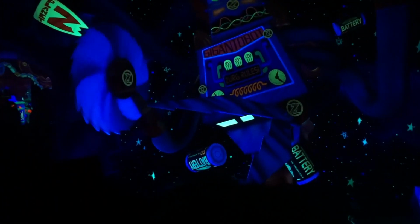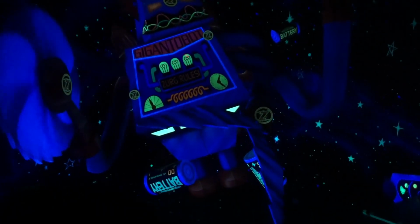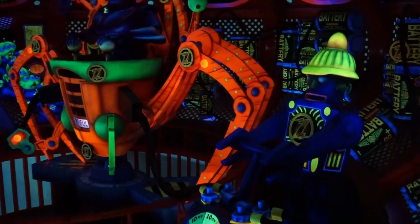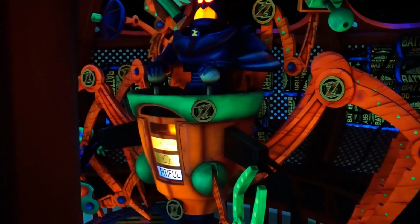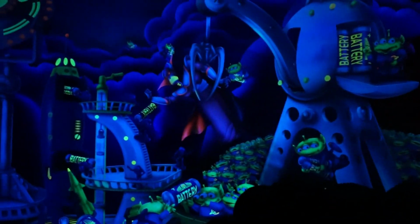Buzz Lightyear Space Ranger Spin is essentially a video game. You board vehicles equipped with a blaster and joystick to control the direction that you face. The evil Emperor Zurg is causing havoc in this neon and blacklit landscape, and Buzz has enlisted you as a Space Ranger. You need to zap as many targets as you can throughout the ride, and you will be victorious.